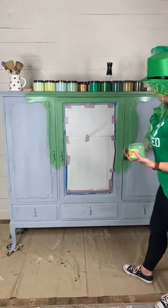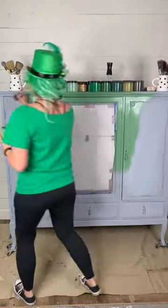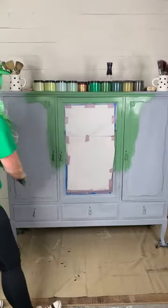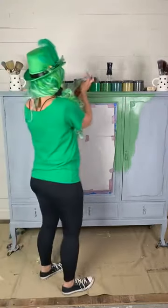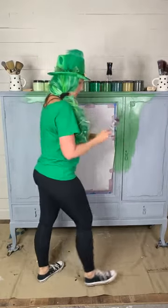Okay, so that's about all I'm going to do for Kudzu. I'm thinking that my deeper, darker colors are going to wrap down and around. That's what I'm thinking. So let's pull out another green. What should we do next? Let's see. Where am I going to go?